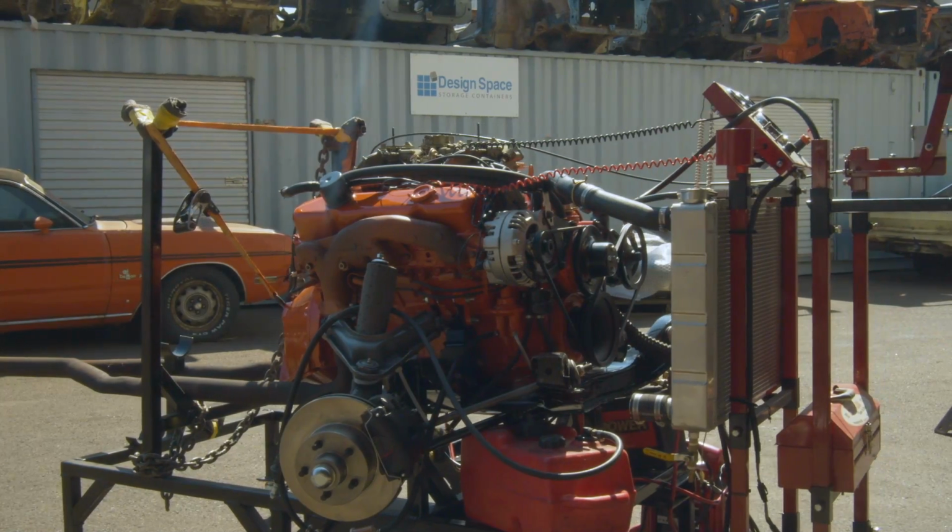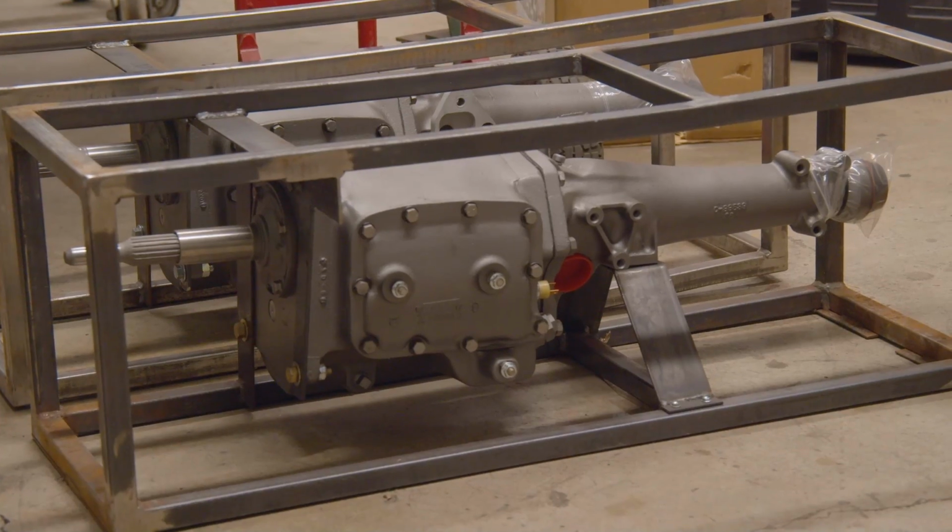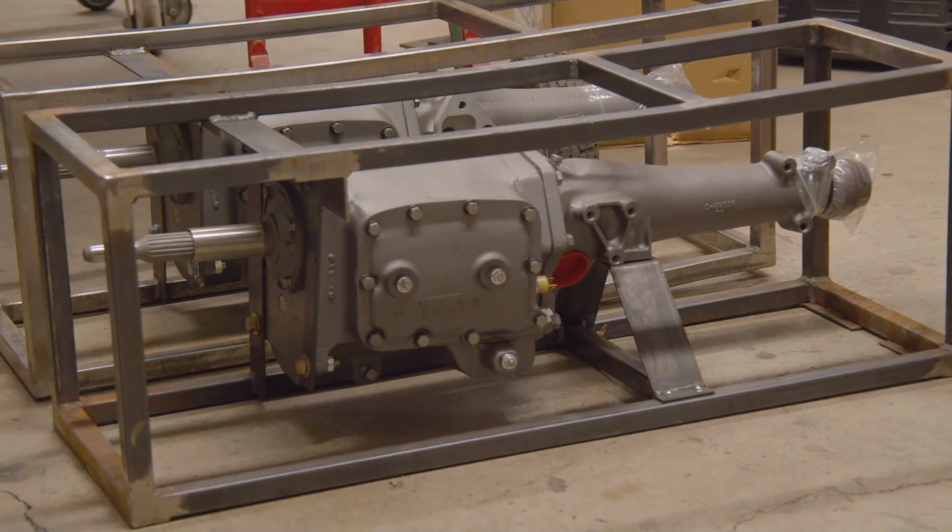A lot of our drivetrains end up getting built out long before the car gets over here. This engine and transmission has been put together for quite a while, I think over a year and a half. We built the engine, put it completely together here. Our friends over at Passon Performance did the transmission for it, so it's a correct date-coded, really nice transmission.